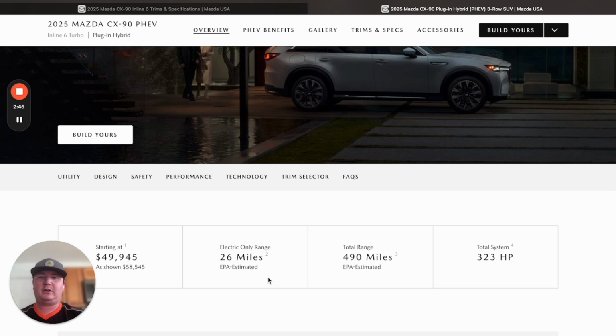So 26 miles of all-electric range. If you fill the vehicle up plus charge the vehicle, you can get up to 490 miles of estimated range. Now that does include that 26 miles of all-electric range. And then once you're done with the electric range, the gas engine turns on and it becomes a regular hybrid that saves you great gas mileage. So again, best of both worlds. You plug it in at your house, a regular 110, you can plug almost anything into those. You charge the vehicle at nighttime, and then you're good to go, and you can have 490 miles of range on a full tank of gas for a trip.